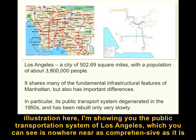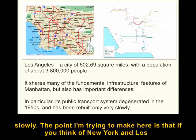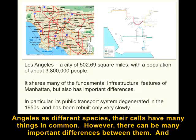And by way of illustration here, I'm showing you the public transportation system of Los Angeles, which you can see is nowhere near as comprehensive as it is in Manhattan. In fact, LA had a reasonably good transport system until the 1950s, but it gradually degenerated and has been rebuilt only very slowly. The point I'm trying to make here is that if you think of New York and Los Angeles as different species, their cells have many things in common. However, there can be many important differences between them.